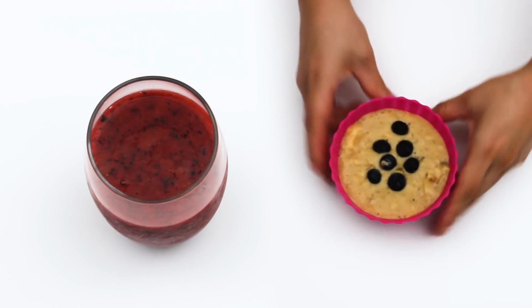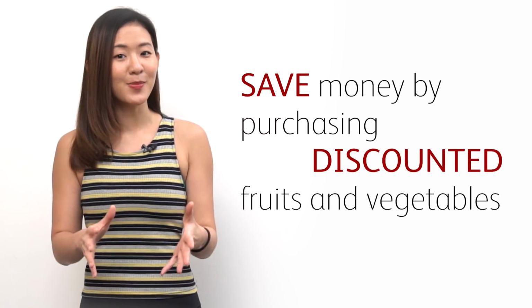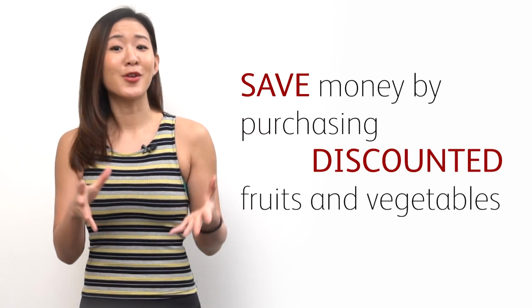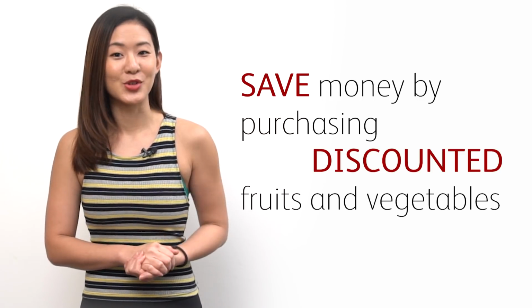Frozen fruits can be blended to make fruit smoothies and ice cream, and they can even be added into your baked goods to make healthy cakes and also muffins. Knowing this trick can help you save lots of money by purchasing discounted fruits and vegetables, which are about to go off when you do your grocery shopping.